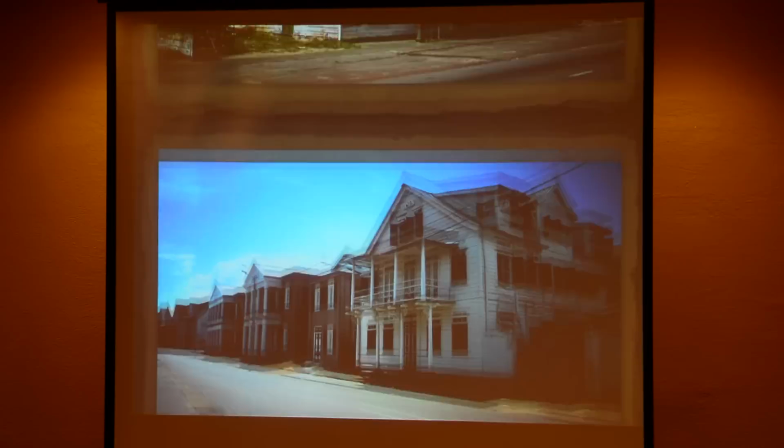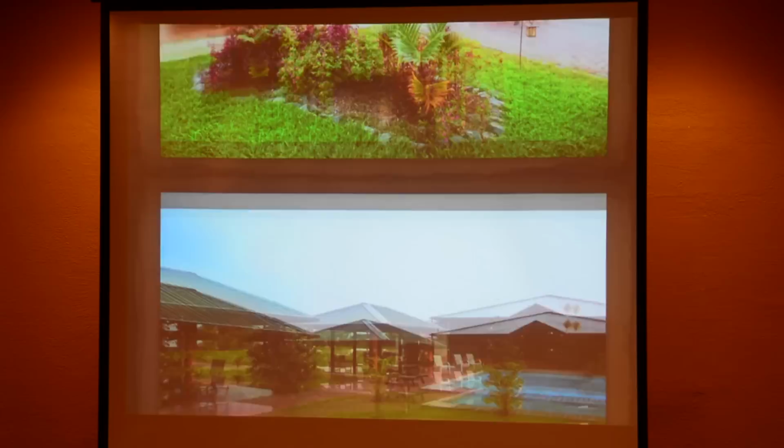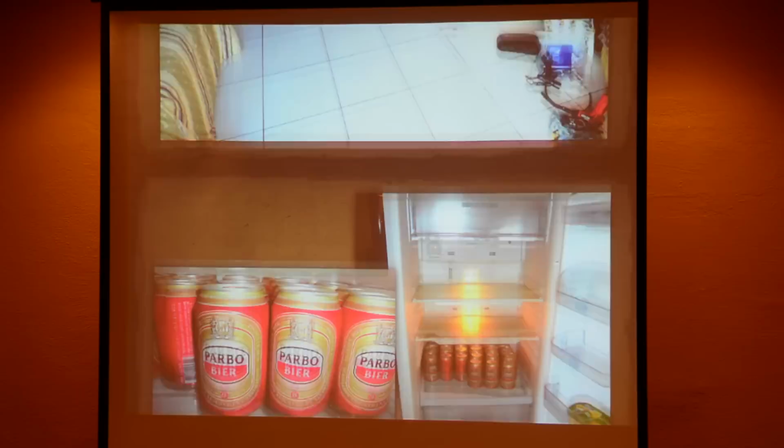All right, so we ended up at this place, Oxygen, which was really nice, and I just waited for the guys. You can see we weren't really roughing it at first. This was a nice, almost apartment-like building with a nice little pool to cool off. And these are the rooms. This is the room that Andy and I shared, and Paul and Guy had one next to us. I was just arranging my kit, waiting for them, and stocking our refrigerator, and then waiting in the bar.